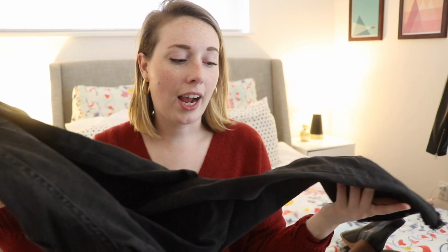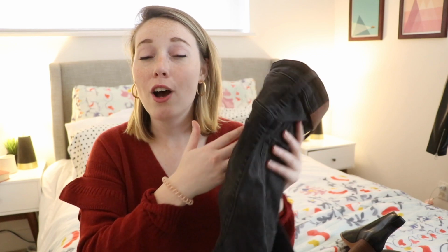They basically design them to have a different position of pocket. They also have a slightly higher rise. And I just think they're great. I've never had a jean be so flattering before, and I really want to buy more curvy versions of the Madewell jean because of how much I've loved these. They're also super, super stretchy, but hold their shape.